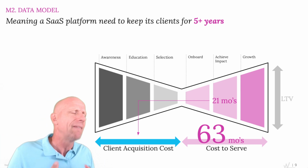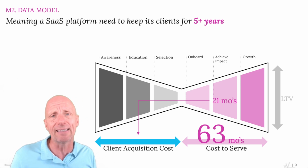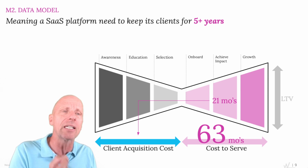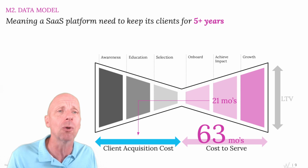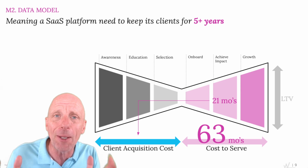Of course, there are always exceptions, and companies that keep receiving funds and this and that. I get that. That's good too. All we're saying is we need to look at it mathematically. 63 months is an awfully long time, and most organizations are not aware of that length. Now, how does product-led growth impact this, Jacco?